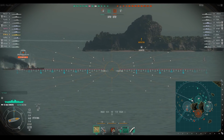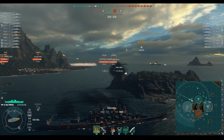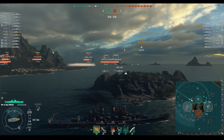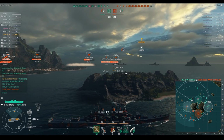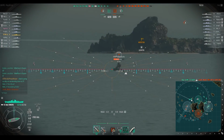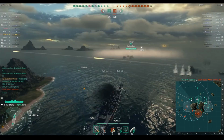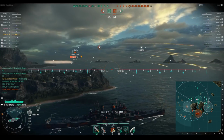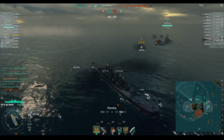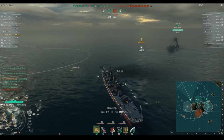You can see there I shot off the AP that I had loaded. Definitely not the best thing to do, but it's all I really had. It seems that none of their battleships are over here really causing a problem at the moment. There's a Yamato over there, but he's not really coming into the picture to play, at least not at this point in time. So there is smoke up here. I'm going to attempt to go utilize it while we deal with this Chapayev over there.